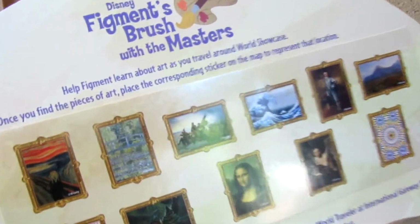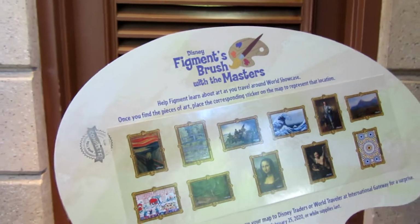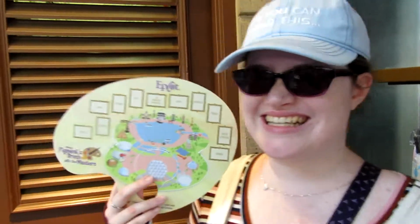Now we do also want to mention we already got our stamp, which means that we already picked up our prize. So that's a tip for you guys, is that you can actually pick up your prize at the beginning if you come to this particular store. It's World Traders, I think. If you come to the shop, you can pick it up early, and that's what we do because we don't want to have to come back here after we finish.